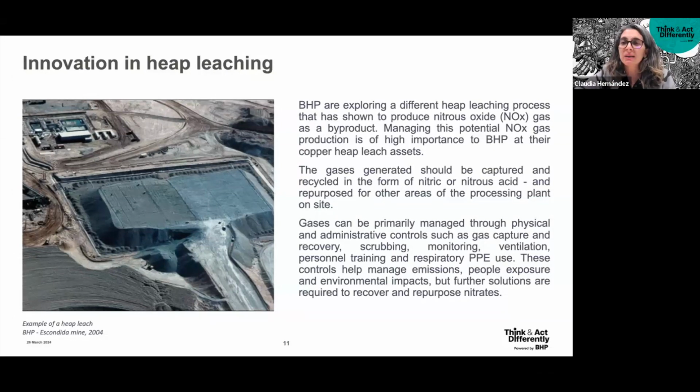So today, BHP is working to develop a new proprietary process for leaching that has shown to produce nitrous oxide or NOx gases. So we need to manage these gases, ideally to reconvert them and put them again in the heap leach in the form of nitric or nitrous acid.